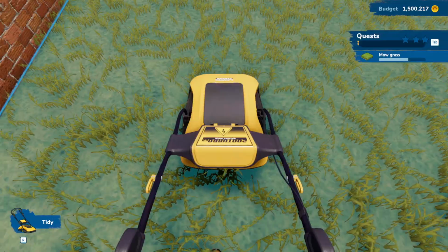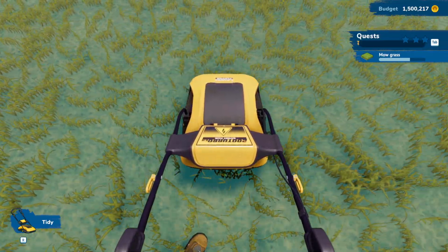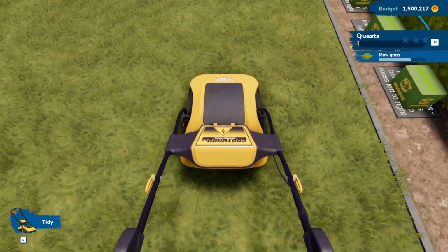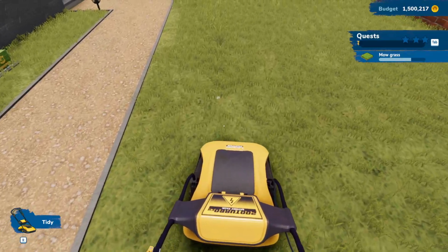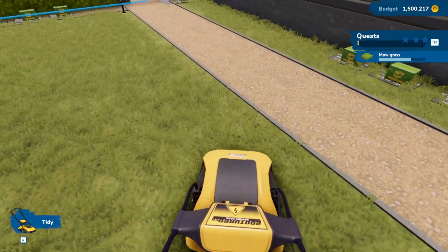Alright, let's go along here. And along here. Looks like we're going to have to make one more pass. Oh, no, it says we got it all, but we missed a little strip here, so just going to tidy that up. There we go.